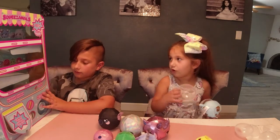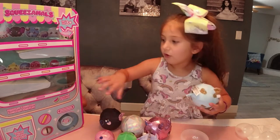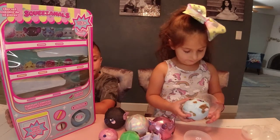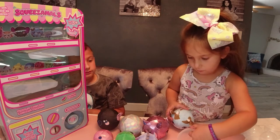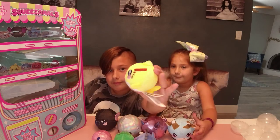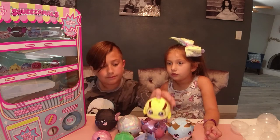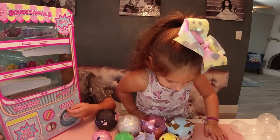Make sure they don't fall out of that hole. Actually, I think we have 2 more. Yeah, there's only 2 more left. Oh, it's not that watermelon. So, okay, this one, I think it's Pikachu. It looks like Pikachu. Pikachu baby shark. Or maybe it's little baby shark.